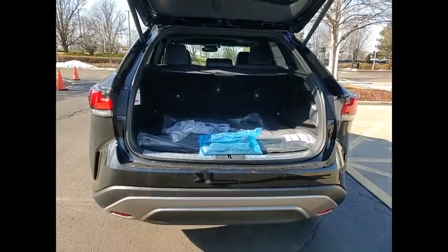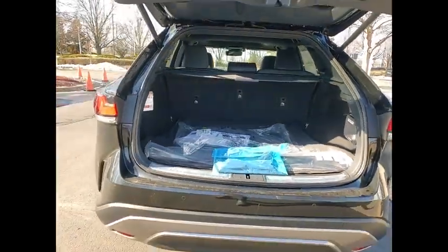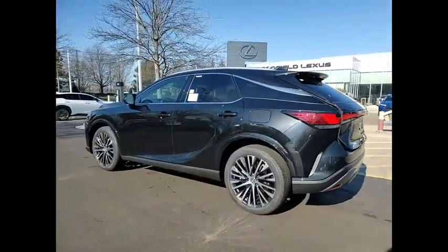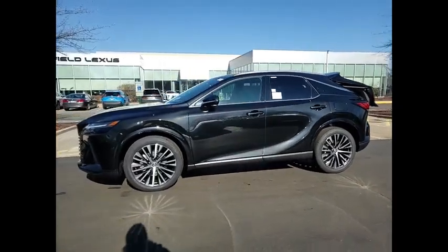Power windows with safety reverse, remote engine start, traction control, stability control, power brakes, braking assist, voice activated navigation system, rear view camera, leather trim seats, wireless charging station.